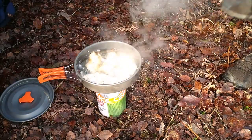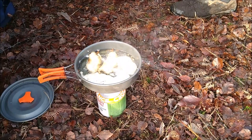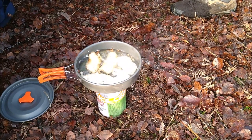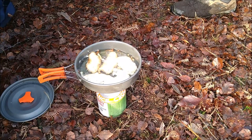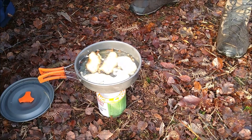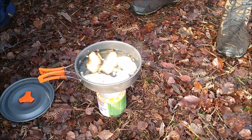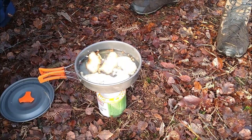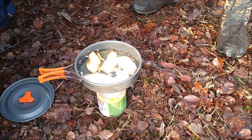Smell what I can smell. The cooking times, we're probably going to give it 3 or 4 minutes on each side. You see, they're only fairly small pieces of fish anyway, so they're not going to take a lot of cooking. Like I said, that oil is hot.